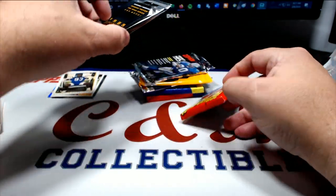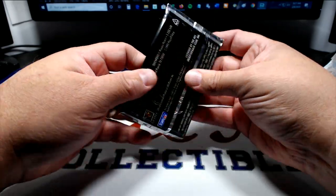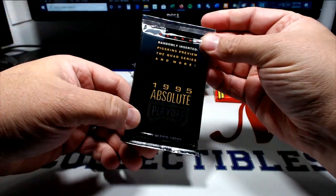83 Topps. Let's hold off on that one. 95 Absolute.